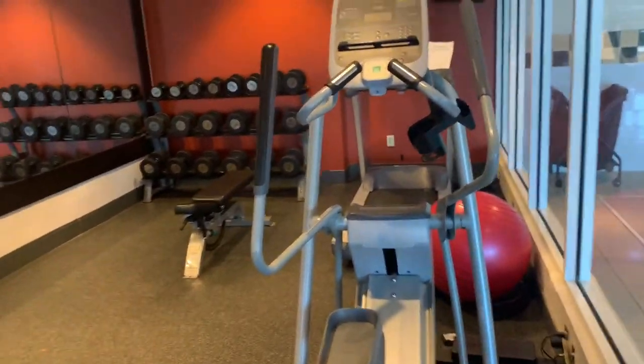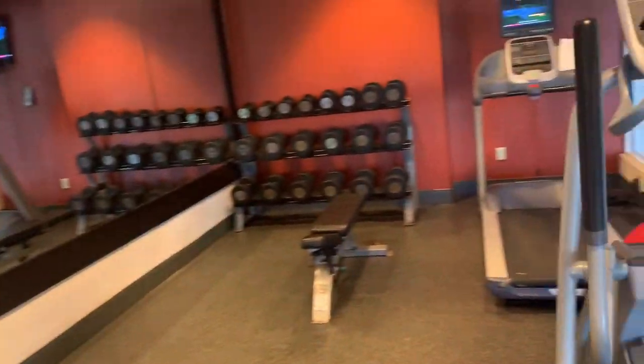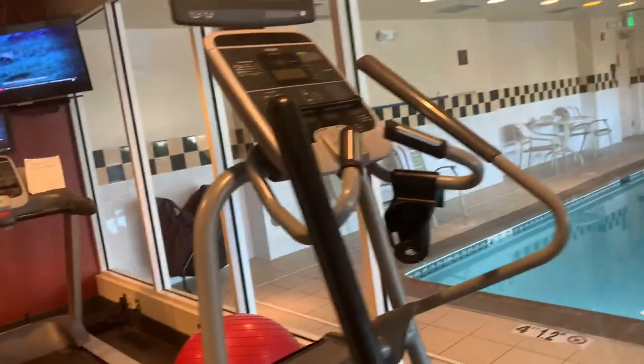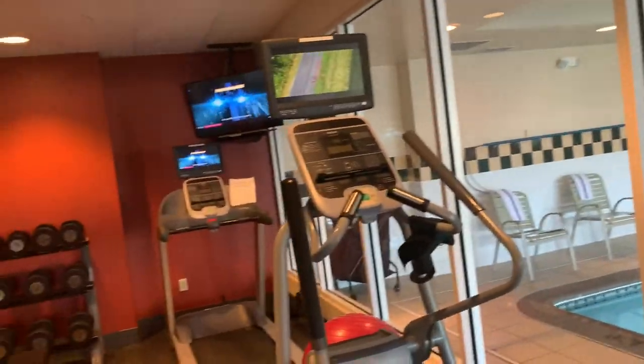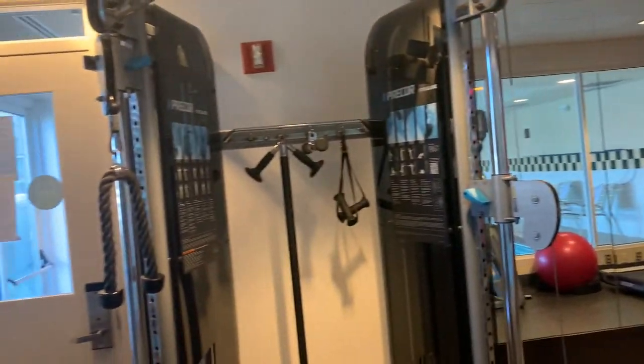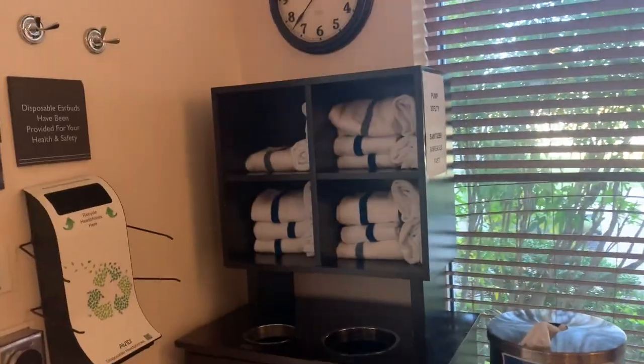I'll be here later on. Unfortunately, the treadmill is out of order, but I can always do the elliptical. I'm good with that. Got some free weights, some balls, and they give you towels.